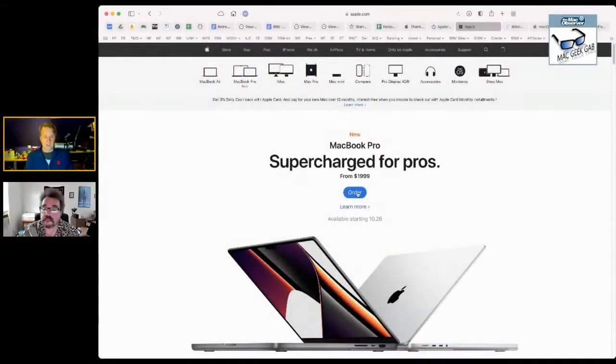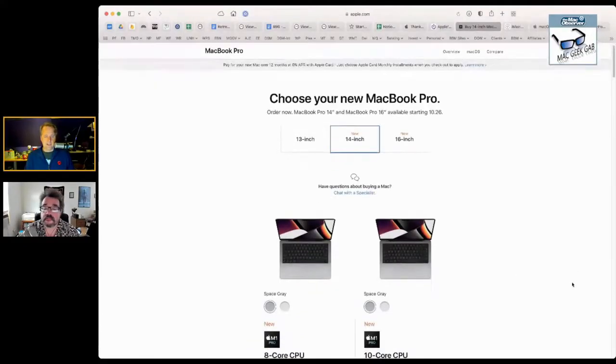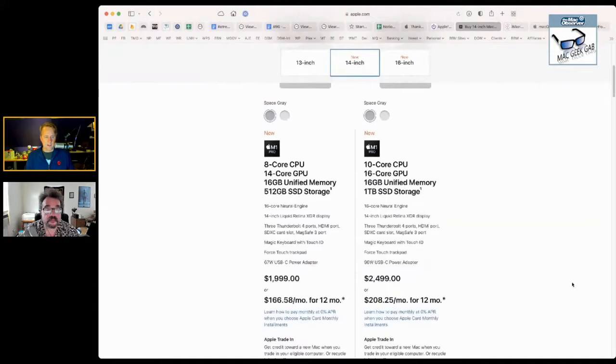For those of you that are going to go order one, and you can bring up my screen for the video, John, if you're going to order one of these things, the pricing that Apple announced is the baseline pricing. On the 14 inch, they say that it is $1999, and on the 16 inch, they say that it is $2499. $1999 on the 14 inch is the 8-core version of the M1 Pro CPU with a 512 gig SSD. You bump that up to $2499 if you want the 10-core version.